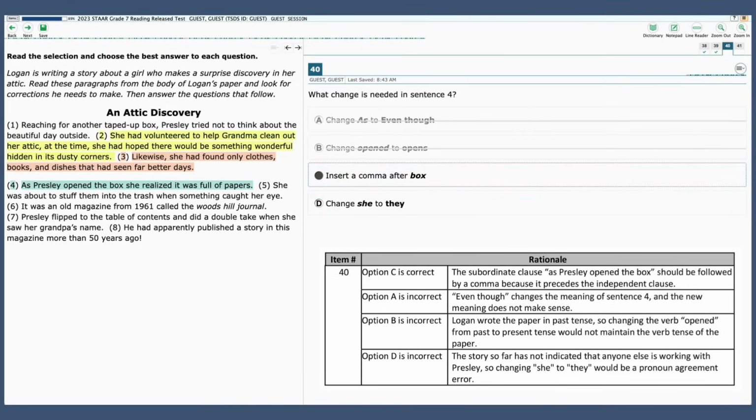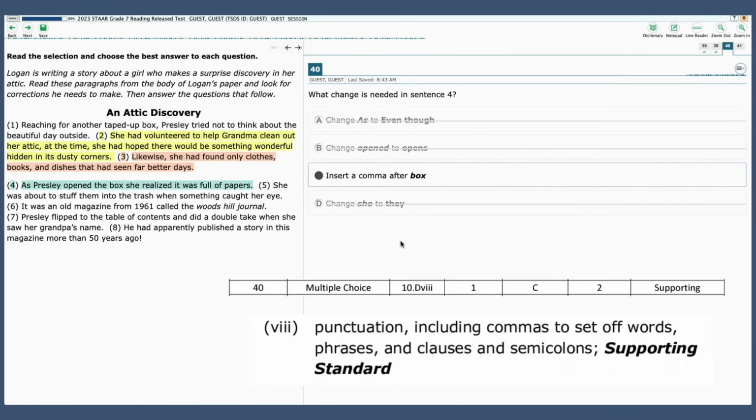D, change she to they. As Presley opened the box, they realized it was full of paper. Well, the story is all about she, one person, so they is not the correct pronoun in this case. So let's cross that off. All right, so the correct answer here is C, and so 40 is labeled 10DVIII, and so that's standard based on punctuation.